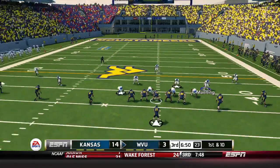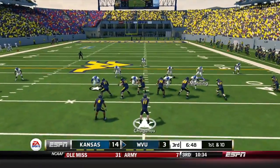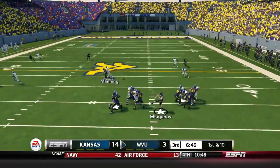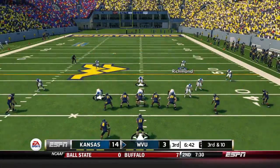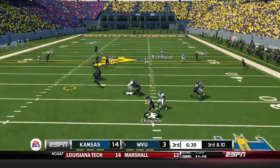And there is Chris Chugunov with a 12-yard rush. Now it's 1st and 10. McCoy motioning into the backfield as a play action. Chugunov's going to throw left. That one is almost intercepted by Deontay Ford. Could have been another pick 6. Instead, it's 3rd and 10.